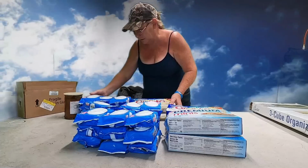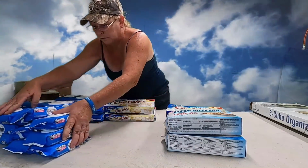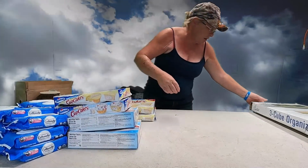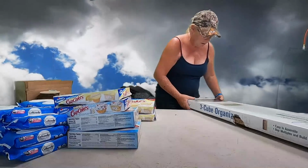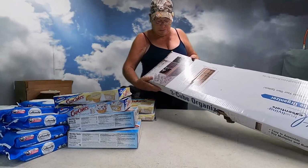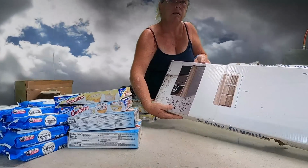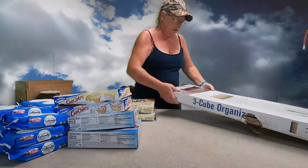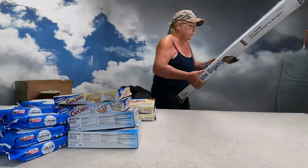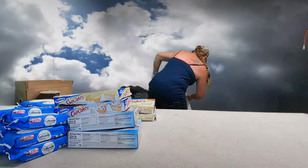Hold on. Get these out of your way. I think I got something. The customer said it's missing a part, but I'll put it together probably tomorrow, see if it's all there and let y'all know. 3-cube organizer. Okay.